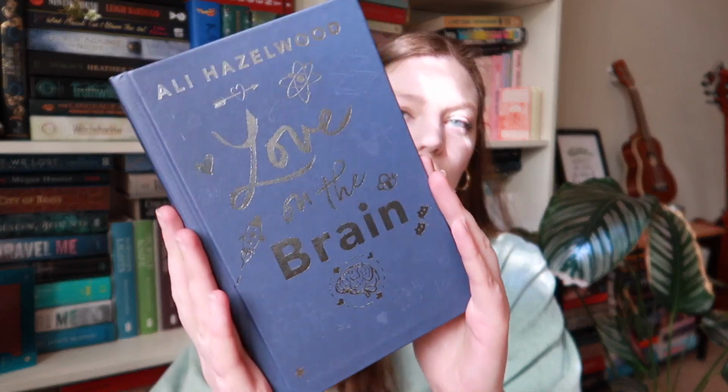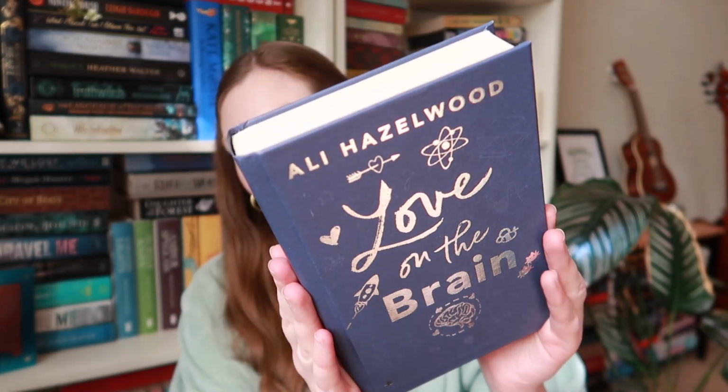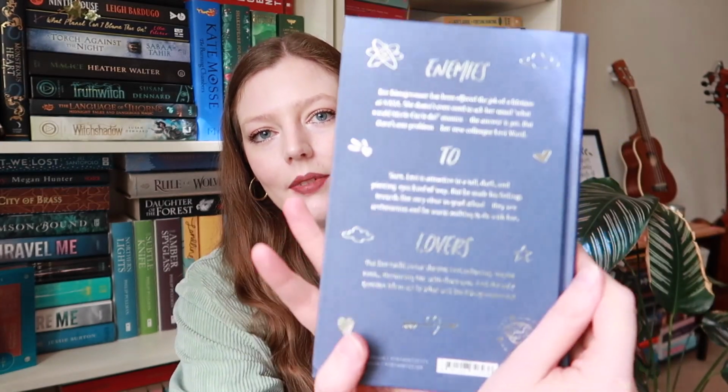I am so grateful because this is a beautiful hardback proof copy. Look at this. I don't even know if you can really see how beautiful this is, but it is beautiful. The fact that it says enemies to lovers in really big font on the back, I'm already on board with this. Enemies to lovers is my favorite trope of all time. If you want to know more about my favorite tropes in romance, I will leave a link to a video down below that I did recently about my favorite romance tropes.